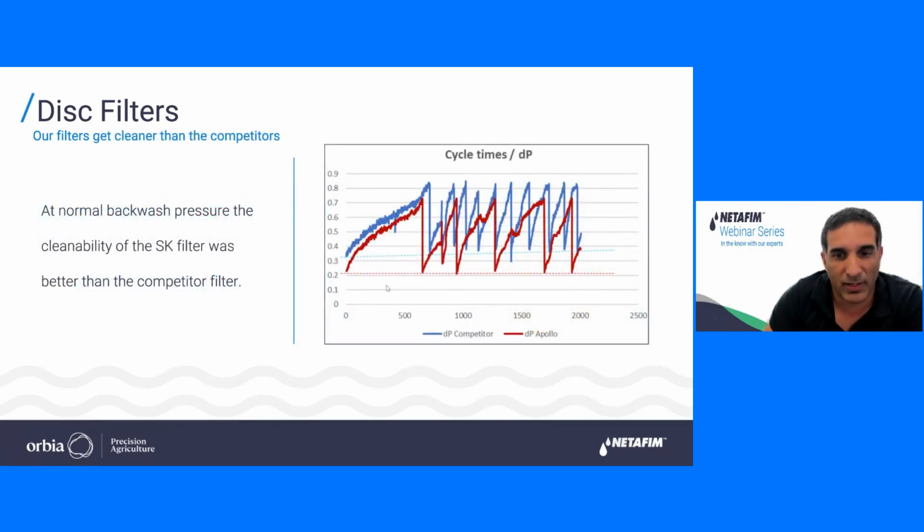Another thing is the interval. As you can see on the red curve, our disk filtration, in this case the Apollo, which has similar specs to the Alpha Disc, has shown a better interval than the competitor in blue. You see how the DP is rising in a very constant and close gaps. And this is another thing for efficiency and water consumption of the system.